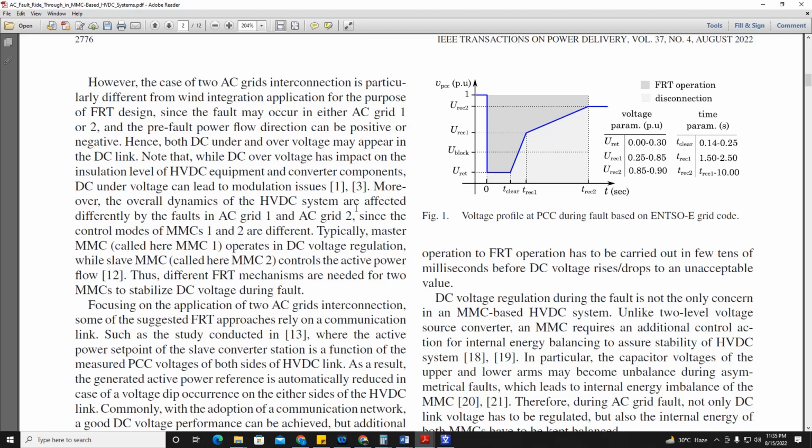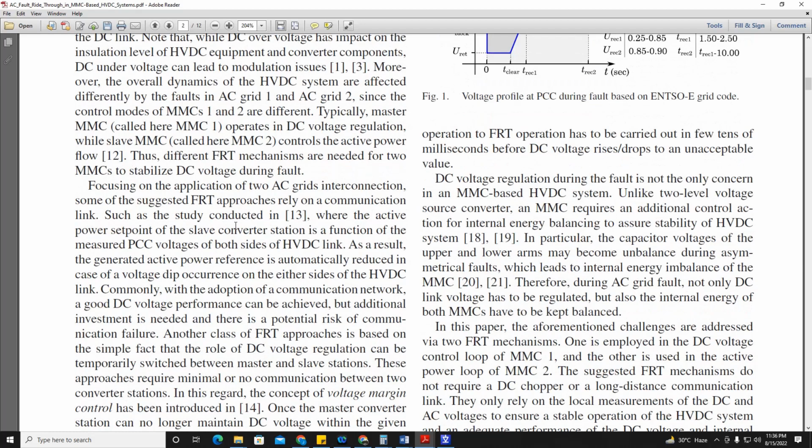Moreover, the overall dynamics of the HVDC system are affected differently by faults in AC grid 1 and AC grid 2 since the control modes of MMC1 and MMC2 are different. Now what happens typically, MMC1, which is the master installation, regulates the DC voltage, while the slave MMC, which is MMC station 2, controls active power. Thus different fault ride-through mechanisms are needed for the two MMCs to stabilize DC voltage during fault.